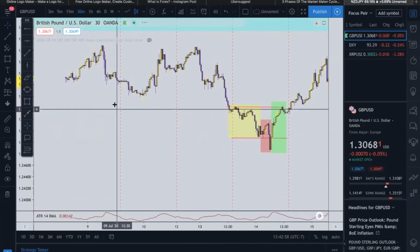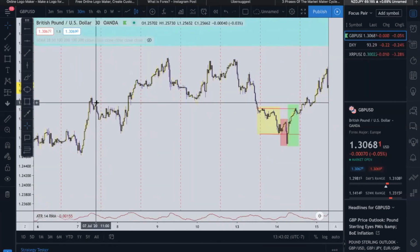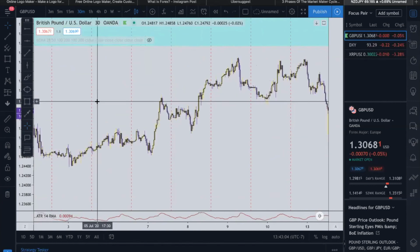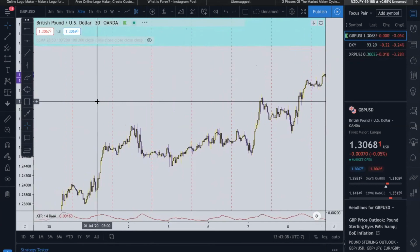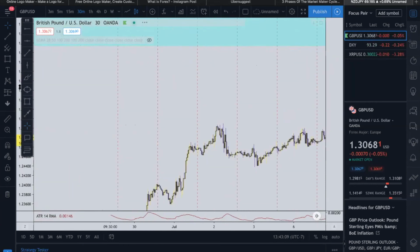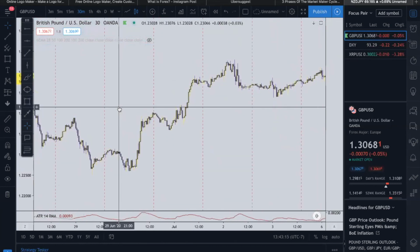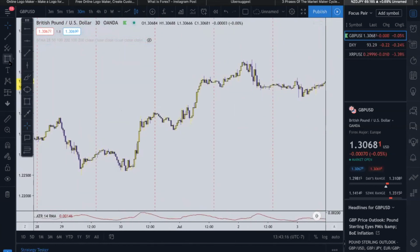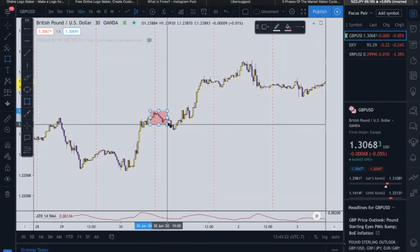Guys, this literally happens all day long. All day long. This works for any pair. Any pair. I just specifically trade one pair. And as you begin to see this pattern, you're going to begin to see it over and over and over and over again. Let's do another one. Here, lockout or agent session.